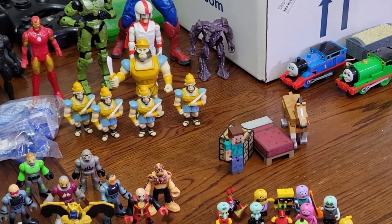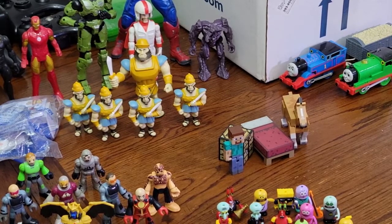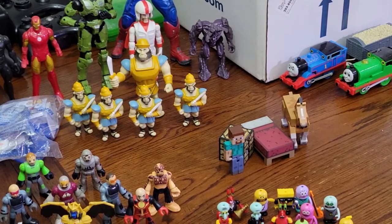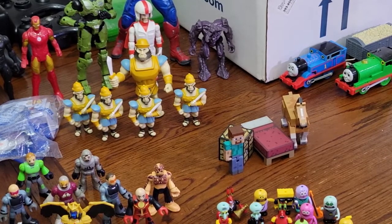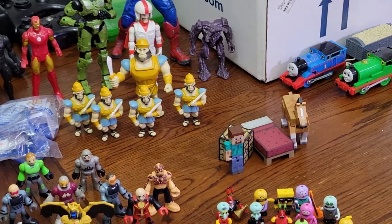Yeah, Steve came like that with only one arm. Looks like he's had a rough time in the Minecraft world. Maybe he didn't make it to his bed at night and one of the zombies or creepers got him. But anyway, I'll throw him in one of the lots. But the bed, the Minecraft crafting table, and Steve, probably $10. If I wanted to put them all together, I'd offer them all for $20 total. So for 50 cents to $20, that's pretty good.